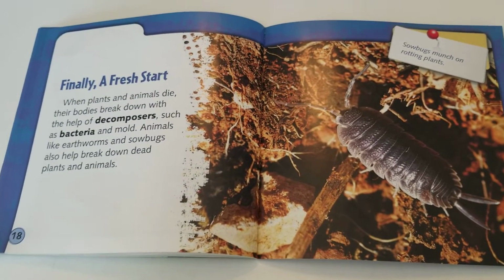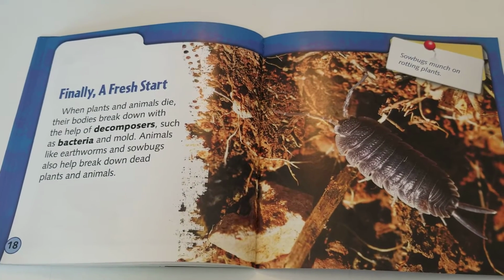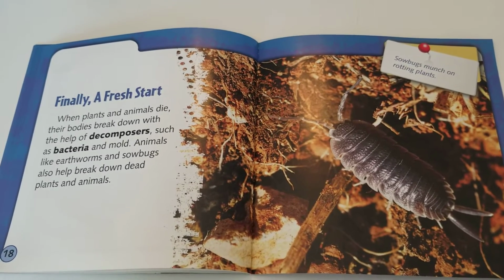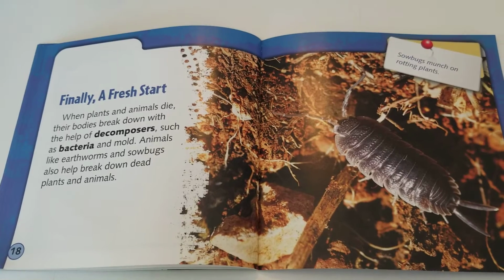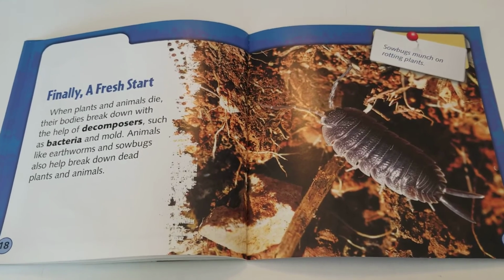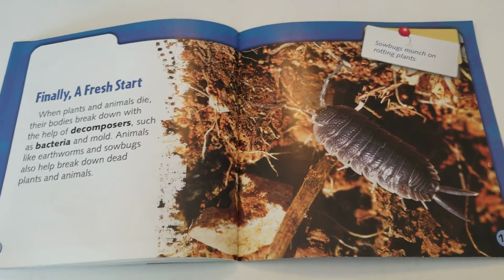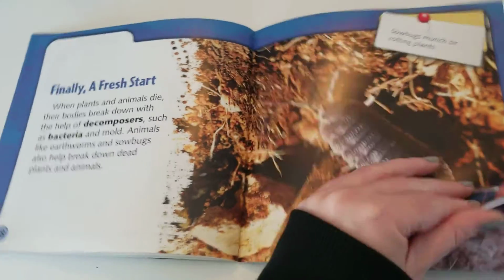Finally, a fresh start. When plants and animals die, their bodies break down with the help of decomposers, like bacteria and mold. Animals like earthworms and sow bugs also help break down dead plants and animals. These are sow bugs munching on rotting plants. Yuck!